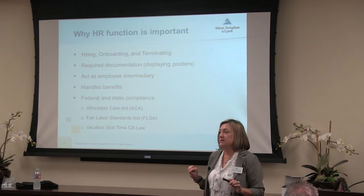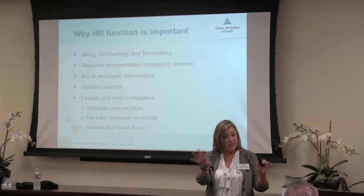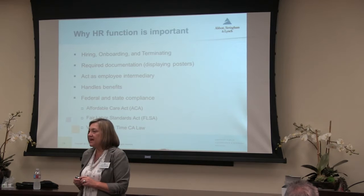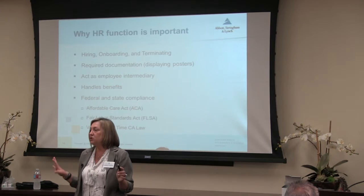Then if you've got employees in other states, you need to make sure that you are complying with those states' regulations. One of the staggering statistics that our HR shared with us, there was 183 new California labor laws in 2015. So that's a lot to keep up with.